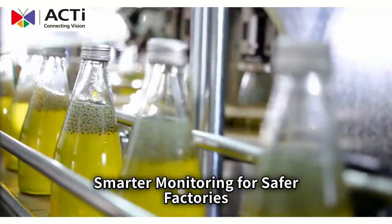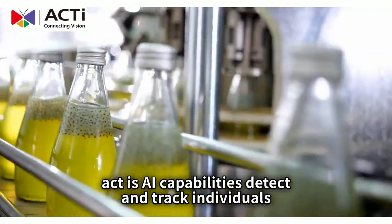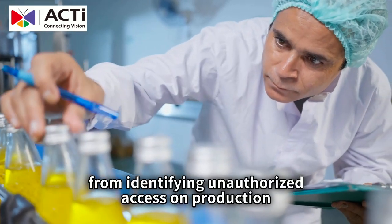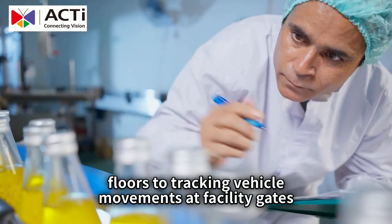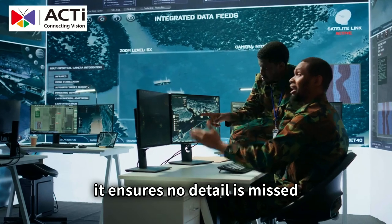Smarter monitoring for safer factories. ACTi's AI capabilities detect and track individuals, vehicles, and behaviors. From identifying unauthorized access on production floors to tracking vehicle movements at facility gates, it ensures no detail is missed.